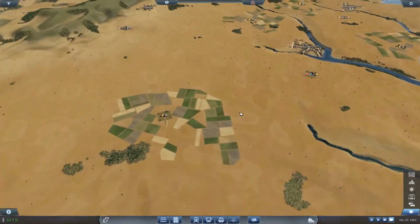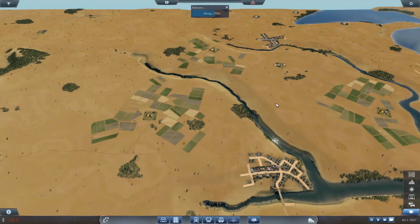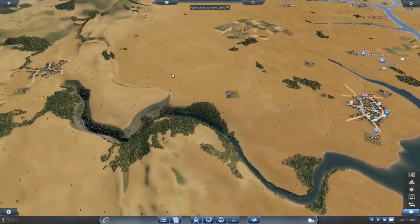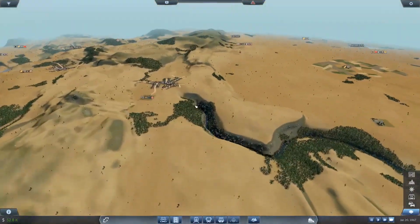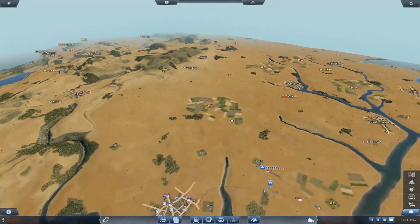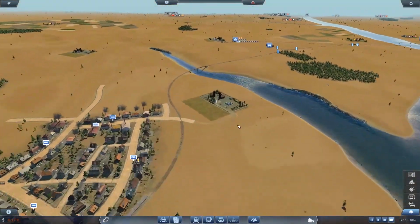Do want to find where a food processing plant is. Looks like it's all the way up here. We've got all these farms down here. What are they going to do? Is there anything in Mexico? No. There's just coal out here. God, some of these are going to be really far trips. Yeah, oh well. It is what it is.